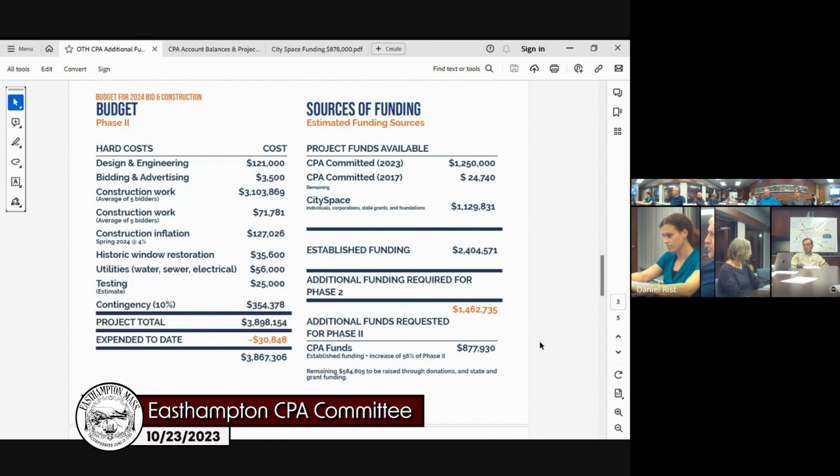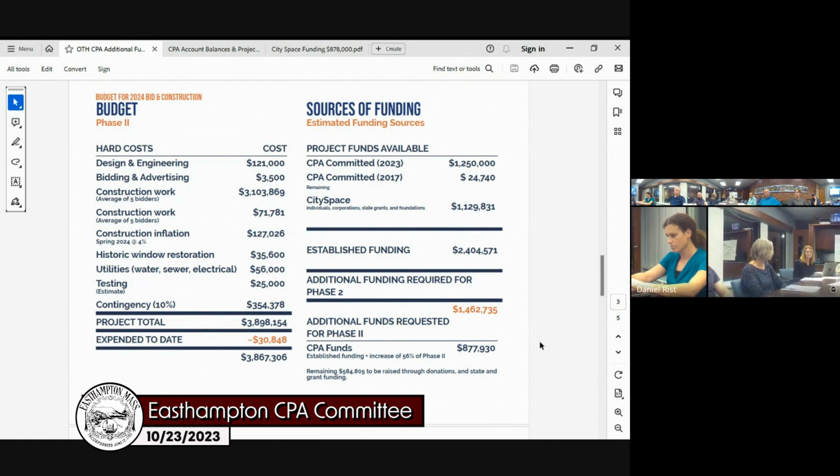And if I can, I'd like to share my screen for a moment and just share with you as we think about what happens in this building. I know that the CPA is motivated to support this project because it's a historic building. That is part of the CPA. But without the people in this building, it becomes a monument, and it becomes a crumbling monument, really. So I'd just like to show you kind of what's been happening.